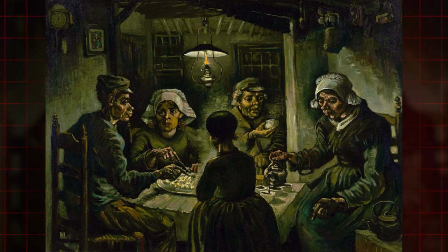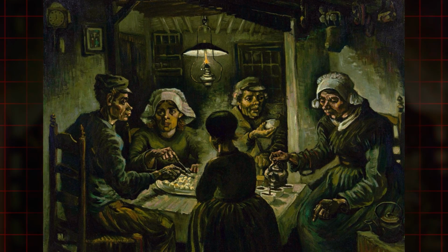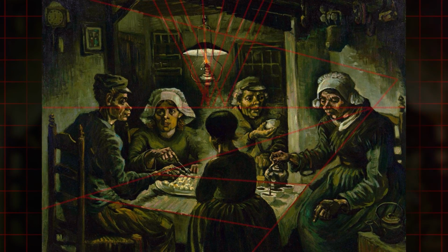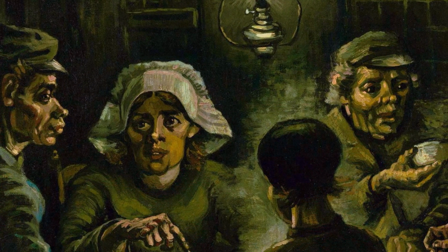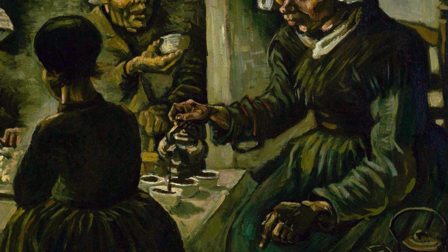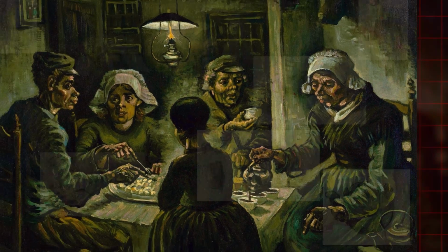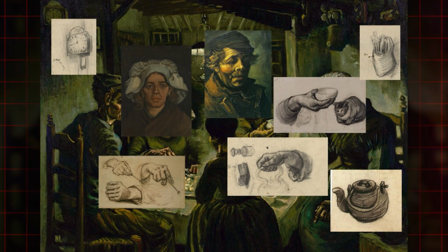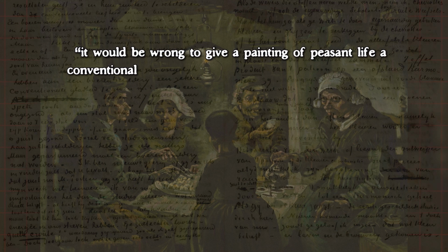This painting was the first major work that Van Gogh created, and he had difficulties with certain aspects. This can be seen in the imperfections in perspective and human anatomy. The slightly caricatured faces, different sized limbs, misplaced shoulders, and the positioning of everything in the scene seems slightly off. Although he had done many studies of peasant people, putting them all into one scene had its own set of challenges. In another letter, he wrote, "It would be wrong to give a painting of peasant life a conventional polish.